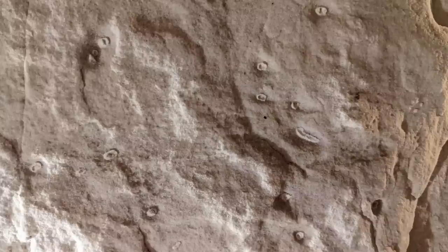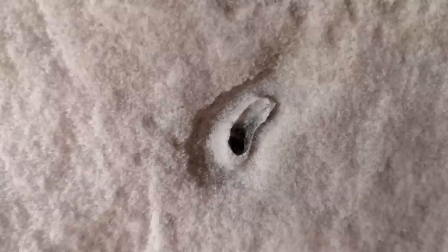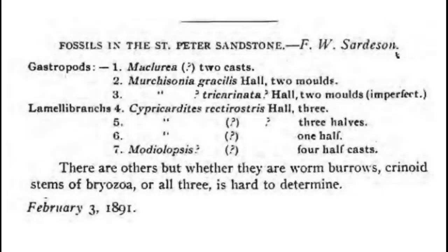Some of the most common fossils reported in St. Peter sandstone are Skolithos, or fossilized burrows of tube worms. The ones we were seeing seem to have some kind of actual worm body or shell in it. There have also been reports of fossilized clams, snails, and other shelled creatures in the sandstone, although we didn't see those here. Anyway, I thought it was really cool to see these fossils, and if you buy this house, you would have a literal cross-section through an ancient beach, including ancient sea creatures.